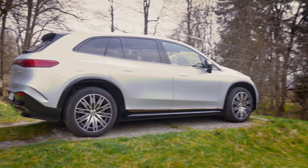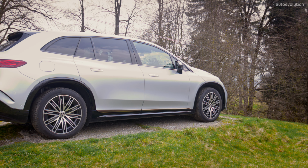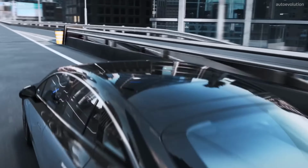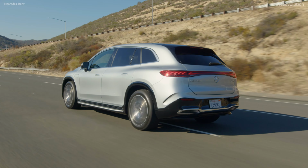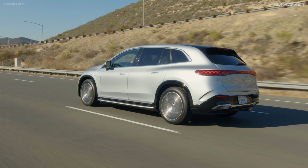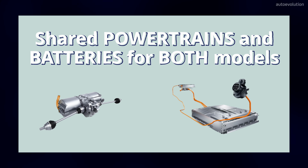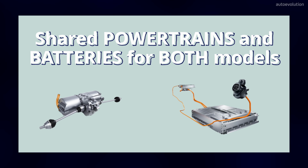Thanks to this, there is more than just a family resemblance regarding design between the EQS and EQS SUV. Apart from their platforms, the two electric models share a myriad of components both visible and not, including the powertrains and the battery, which fit perfectly thanks to the identical wheelbases.